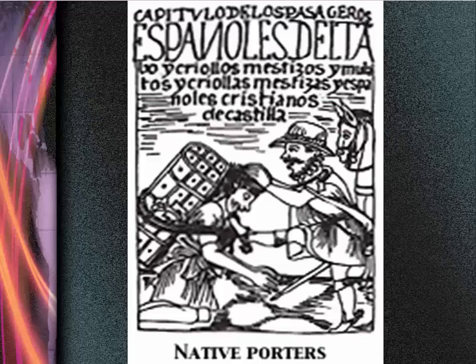And if we look at this picture here, we can see, now this is a native porter. A porter is someone who carries a heavy load. And we can see here how the Native Americans were treated by the Spanish, because this Spanish man here is essentially kicking him in the chest, treating him almost like an animal. Meanwhile, there's an animal there that could have carried this heavy load. This shows you how the Spanish thought of their workers.